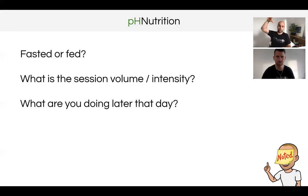Again, we've got to have almost a bird's eye view. We've got to look at the whole day, as opposed to just focusing on what am I doing after that, before that first session, second session? Like you said, it's money in the bank. That's a great way to think about it.